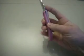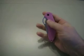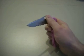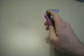The other thing actually that I didn't think about, she has really small hands, and the length of this knife, I think it's a really good size, but for her, she does find it still a little hard to get enough leverage to get this blade open, but she opens it with two hands.